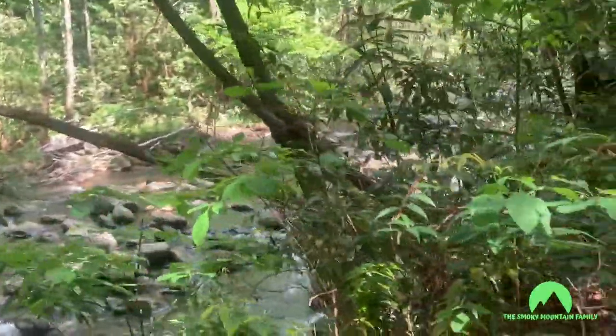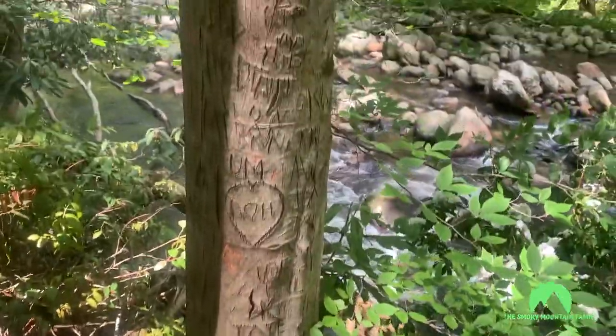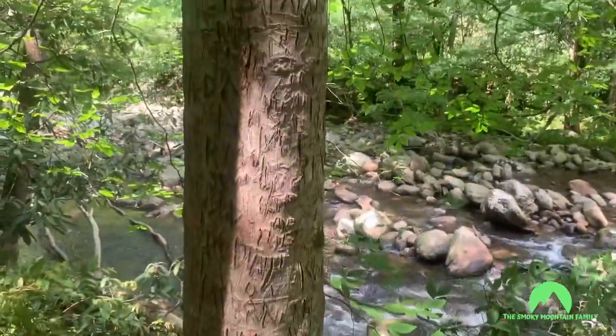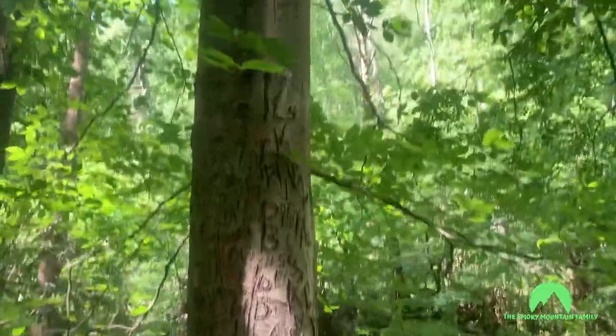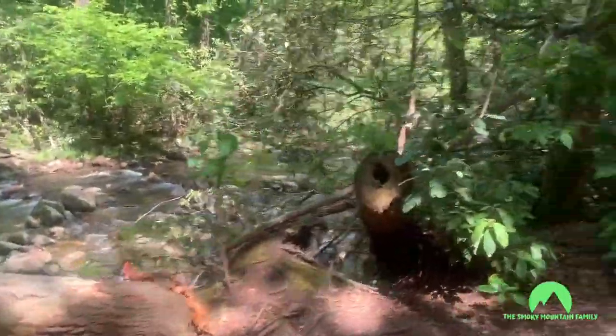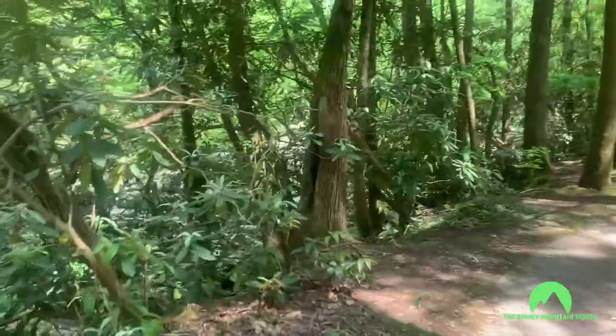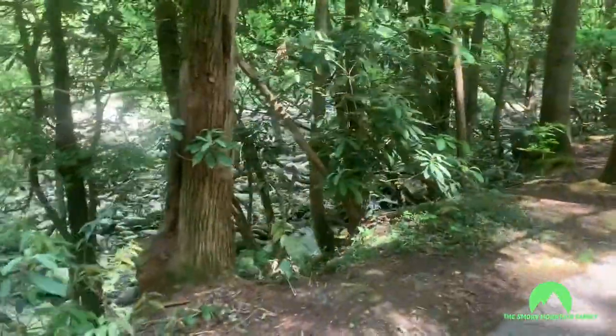That's the Smokies right there. Tree there. That's random, like this one tree. I've not seen it on other ones. They've just carved it. Don't do that. Yeah. And it just follows this. You can hear it just follows the stream this entire half of the loop.